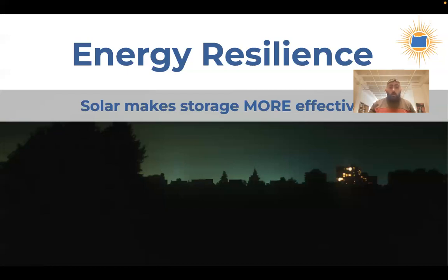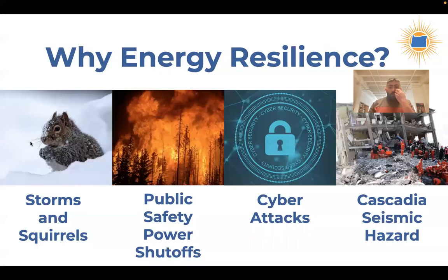So the great thing is that solar makes battery storage more effective, because the battery will store the energy and then, say the grid goes down, you use that energy until the battery is depleted, but the solar will be able to recharge that battery. So solar and storage is an excellent combination.